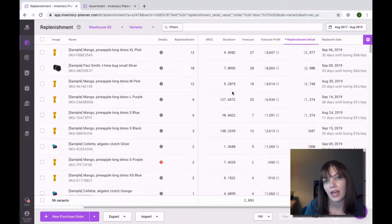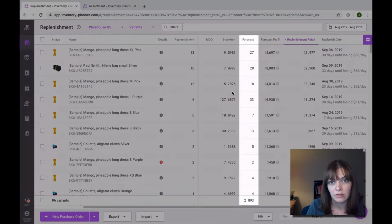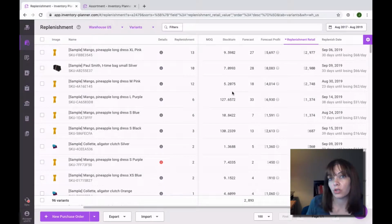Fourth, take a look at your forecasted demand for your planning period and compare that to the minimum order quantity that your vendor has specified. As an example, if we are forecasted to sell 100 units over the next month, but our vendor has specified that we need to order 1,000 units, then that means that we're going to be over ordering by a huge amount and we're going to be sitting on that inventory in our warehouse for several months.